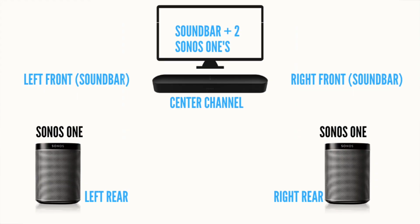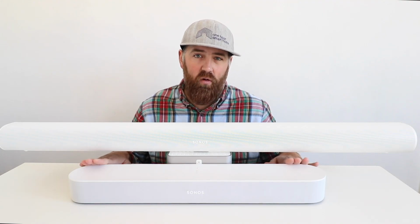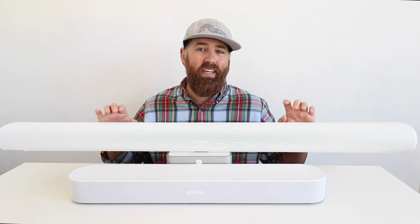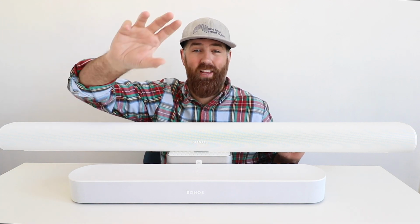Well, 5.1 surround sound directs the sound to a particular channel. So in a surround sound system that you might have with the Sonos Beam, you would have a center channel, a left channel, a right channel, and if you have Sonos Ones connected, you would then have a rear right and a rear left channel. Now, what the surround sound with 5.1 Dolby Digital does is send the sound to a particular channel. With the Dolby Atmos sound, rather than sending the sound to a particular channel, it's sending the sound to a particular 3D location in the room.